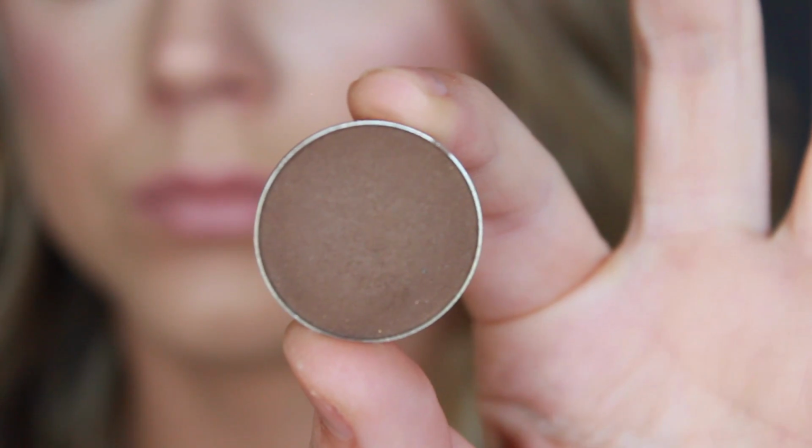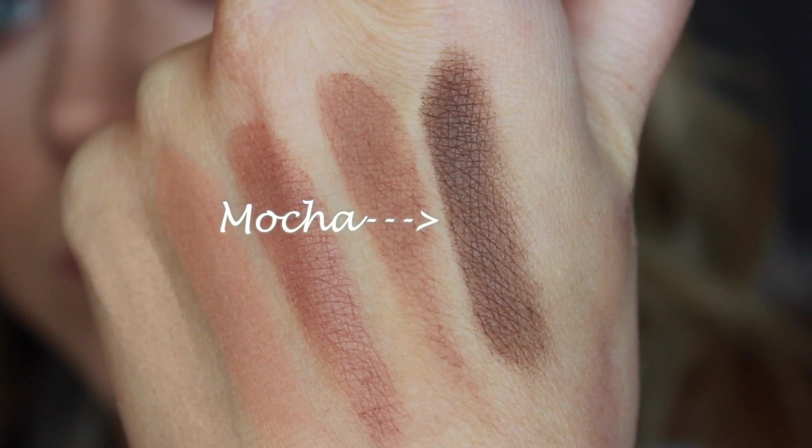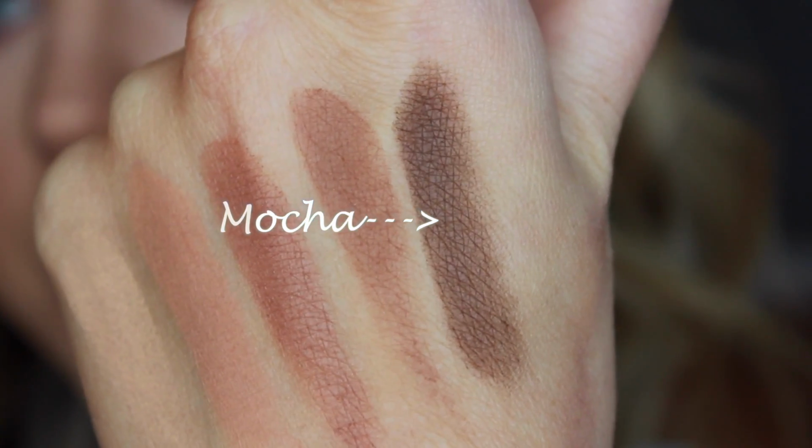Now, this is a color that I have on my eyes right now in the outer V. I'm not sure if you can see this, but this is Mocha and this is a perfect neutral tone, dark, deep brown. I rarely use black eyeshadow. In fact, I can't even remember the last time I've used black eyeshadow unless I did it on a fluke. But Mocha is perfect for deepening any sort of eye look without making it look too harsh.